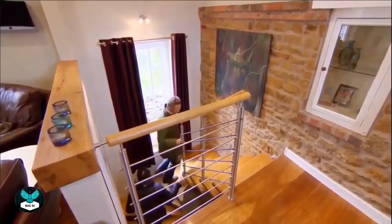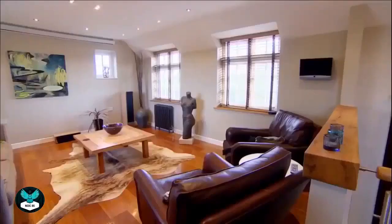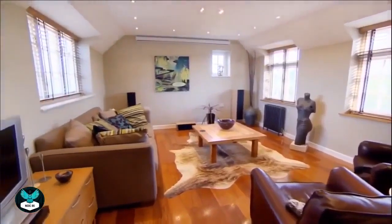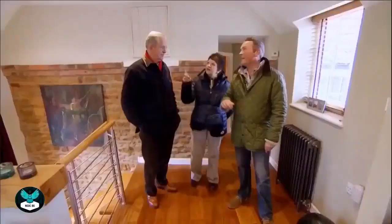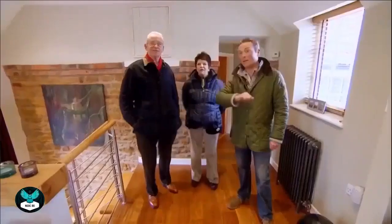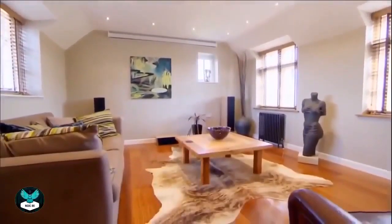There, how about this then? This is lovely, isn't it? And it gets us up to this. Goodness me. What a surprise. Absolutely fantastic. We've even got a projector screen up there. Yes, well spotted, because you've got a big screen on the wall over there. So you've got your own kind of mini cinema, surround sound all plugged in. We don't have to do a thing.